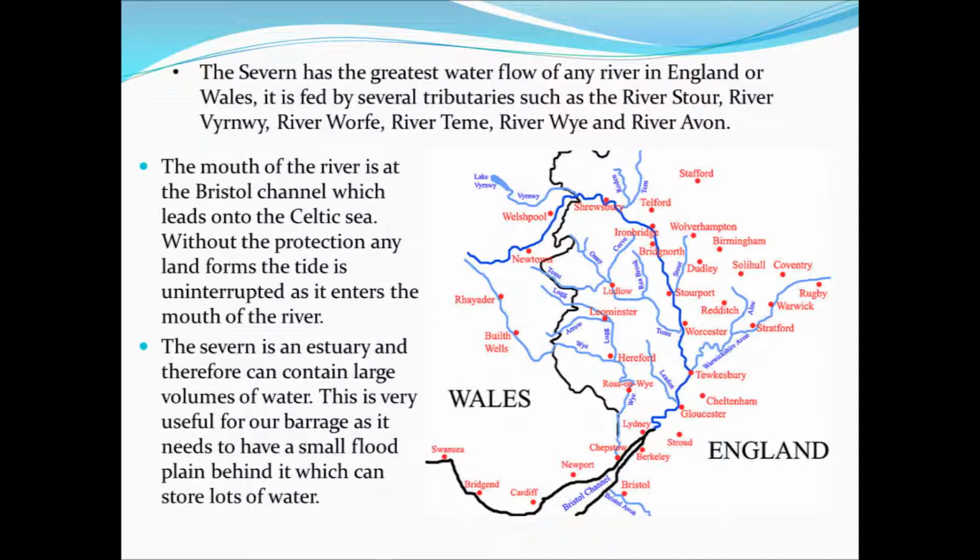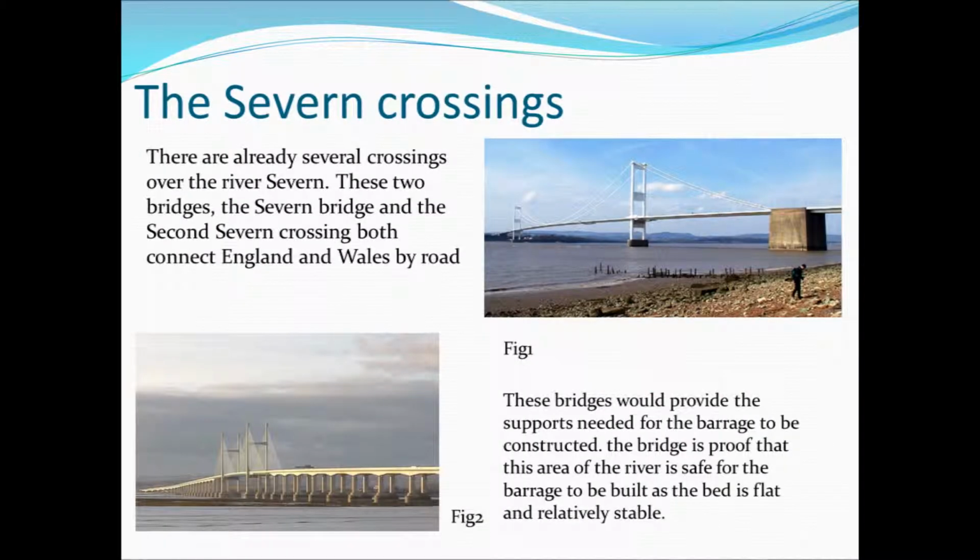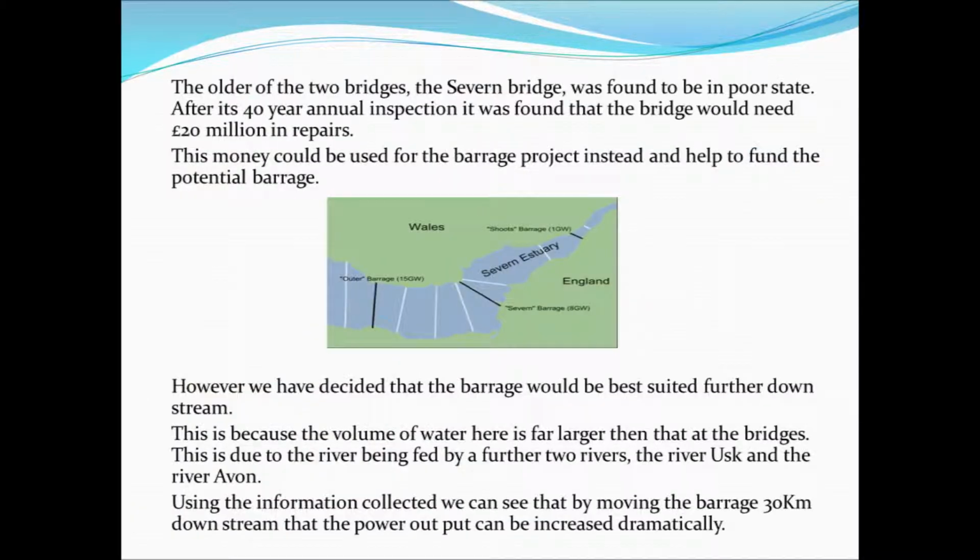It separates England and South Wales. The Severn is the longest river in the British Isles. Its source, which is in Wales, passes through several counties in both Wales and England before entering the Bristol Channel. There are already several crossings over the River Severn, the Severn Bridge and the second Severn crossing. Both bridges span the River Severn, with the longest bridge at almost 5 kilometres.